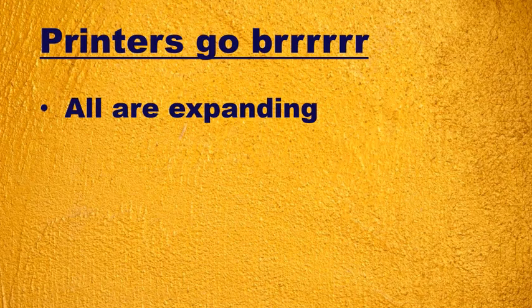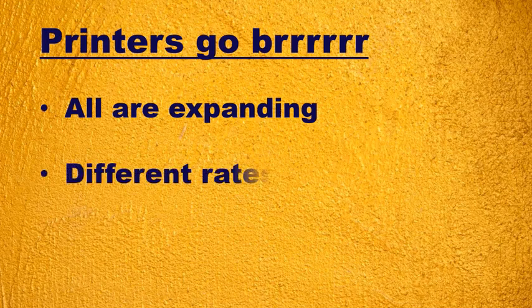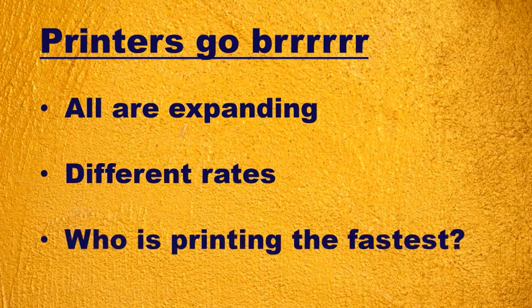Every single fiat currency on the planet is expanding. And this is occurring at different rates, both over time and between different currencies. So, who is printing the fastest? Surely the best currency to be in would be, I guess, the one that's printed at the slowest rate.